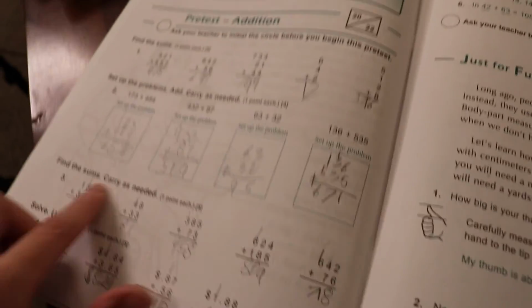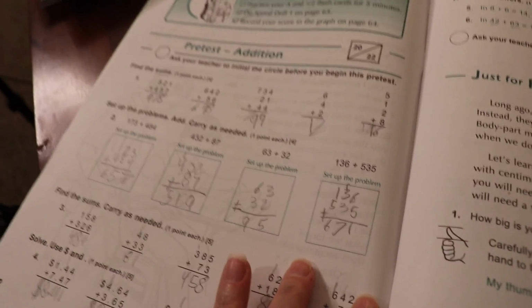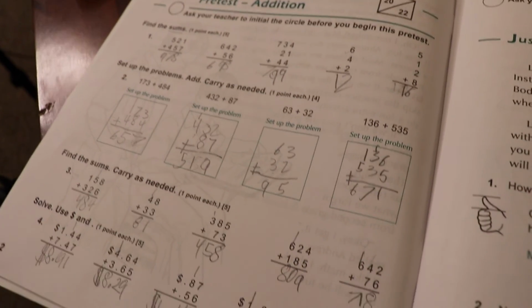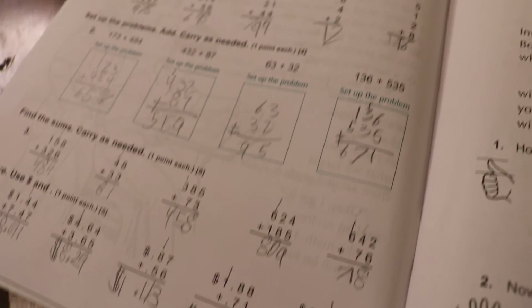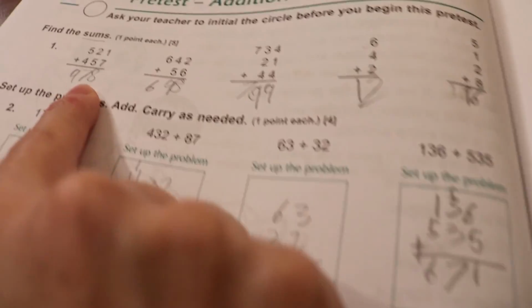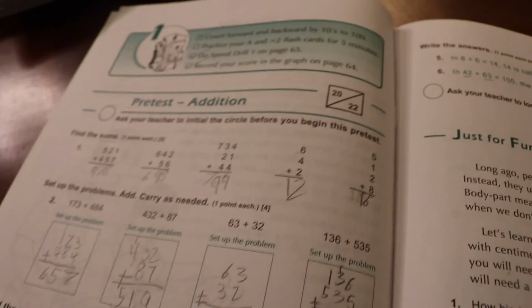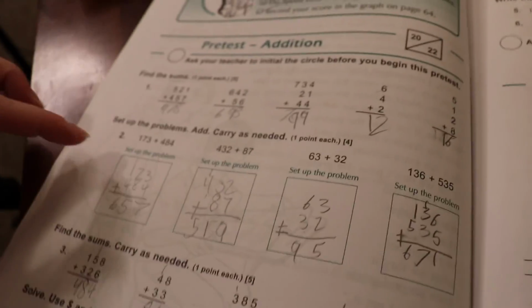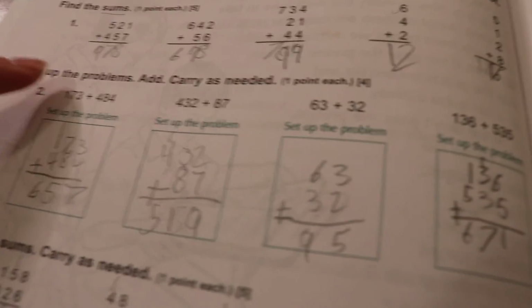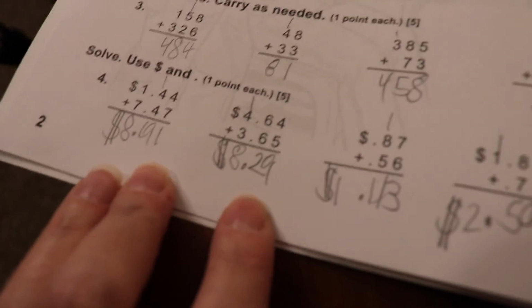So as you can see here, one of the things that I'm really loving about this is there's so much actual work to do. There's not a lot of fluff, there's not a lot of reading, there's not a lot of talking about things. It's like Parker knows how to do addition because we learned that already. So we're gonna do addition. And then it's got him setting up the problems here. You know, when they're written side by side, he needs to learn how to stack them and do them. And then more addition, adding money.